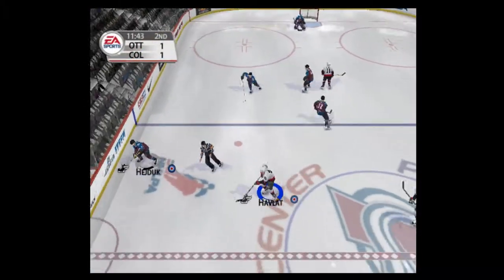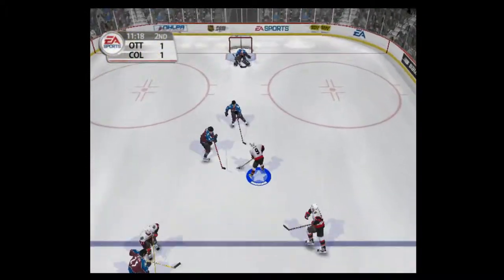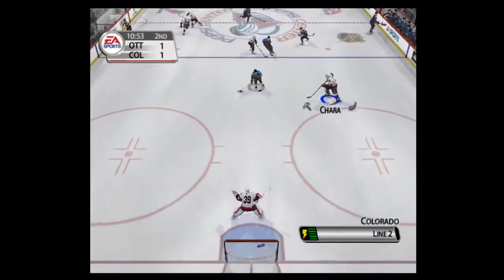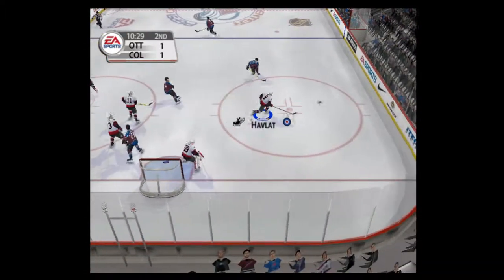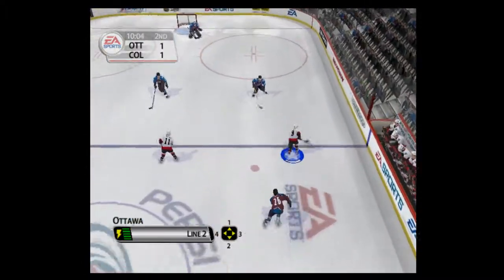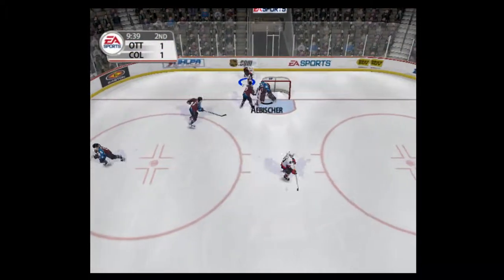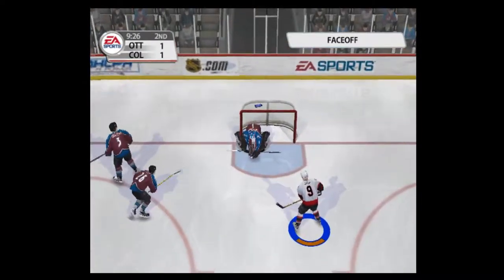Checked. These checks keep everyone on their toes, Jim. He gets bowled over by Havlat. Over the blue line. In over the line. Saved by Hasek. Saved by Hasek. Brings it out. Into the attacking zone. He gets run over by Sackett. The door is shut by Abisher. He hangs on.